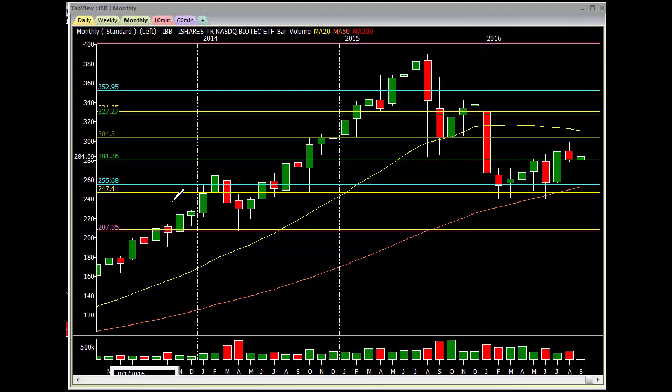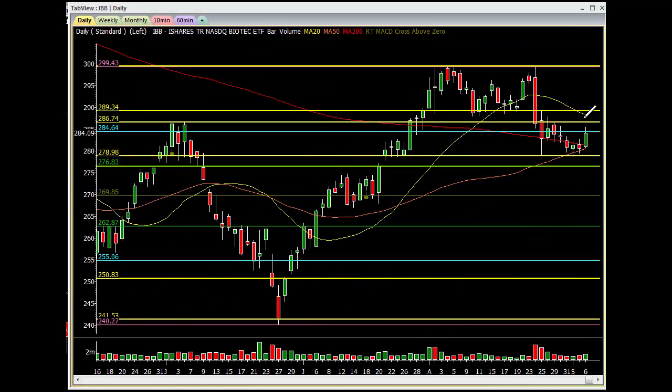So the IBB on the daily, we got a little bit of a bounce. You'd expect it. You're coming into the 200 and the 50 MA, into this support area down in here, double bottom. So it gets a little bit of a bounce with the markets, but we're right back into the 750 retrace. So let's see if this is going to hold or if we're going to take a shot for the 288, 289 area, the 20 MA, and then this breakdown bar.